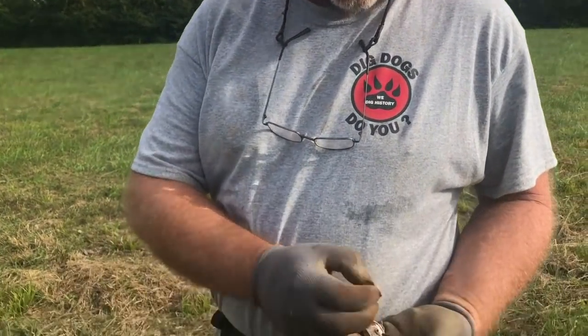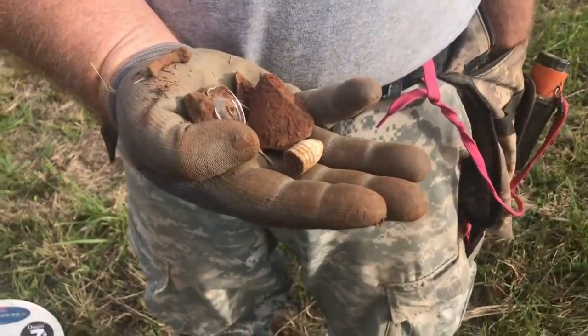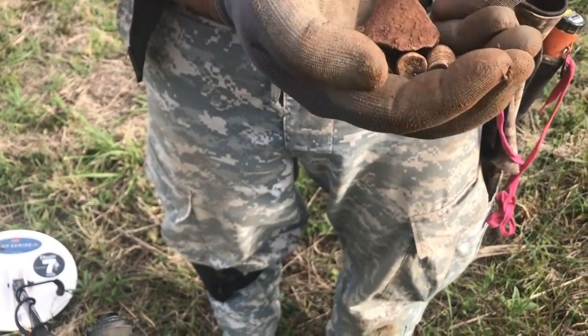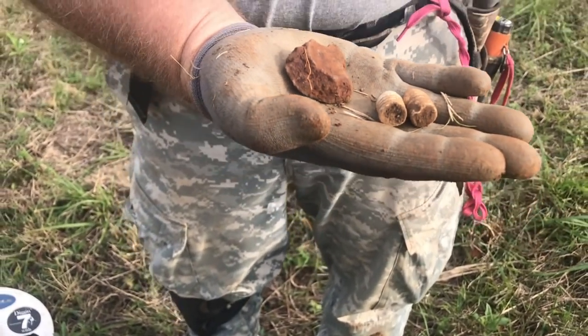All the bullets we found were in the same spot right there, weren't they? They were. There was the one. Yeah, there's the other one. So as far as Civil War goes, that's what I've gotten so far out of here. 2 drops and a cannonball frag. Yep. That's good. I'll take it. What's Tim got? He's got a couple percussion caps. He's got some neat little hinge piece that's old buck, and I'm not sure what else now.